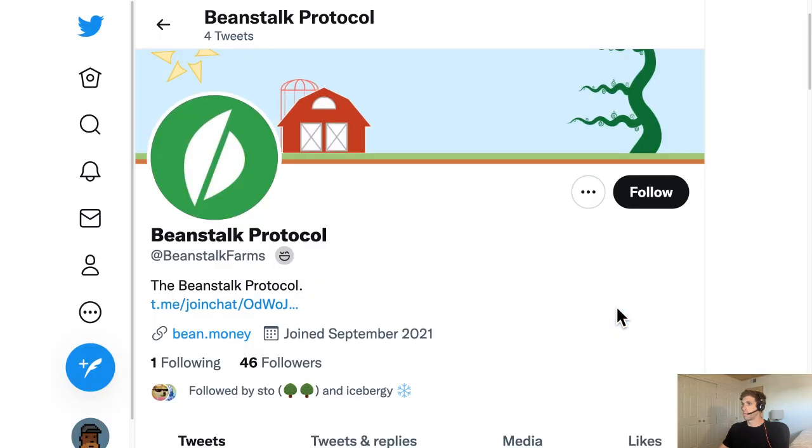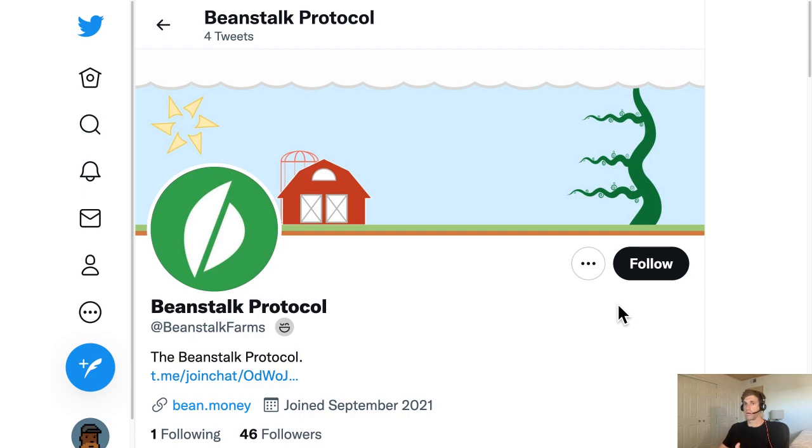So, a credit-based, collateral-free stablecoin protocol here with Beanstalk.